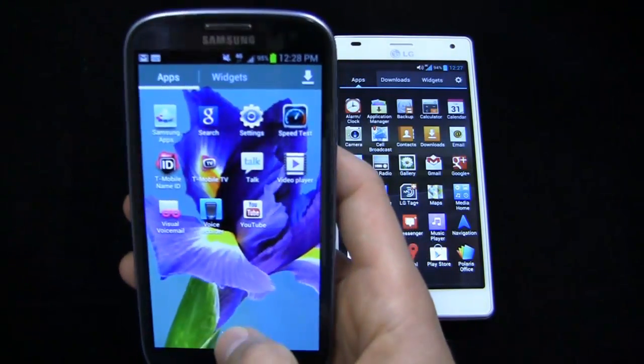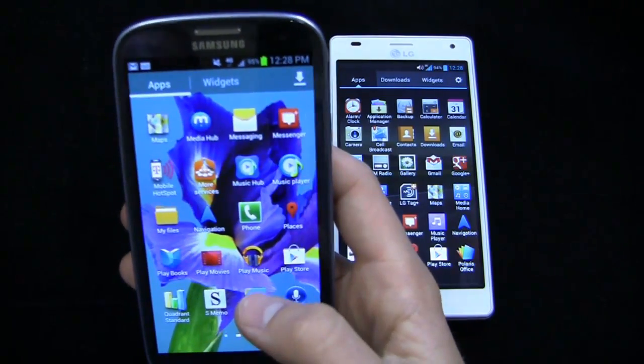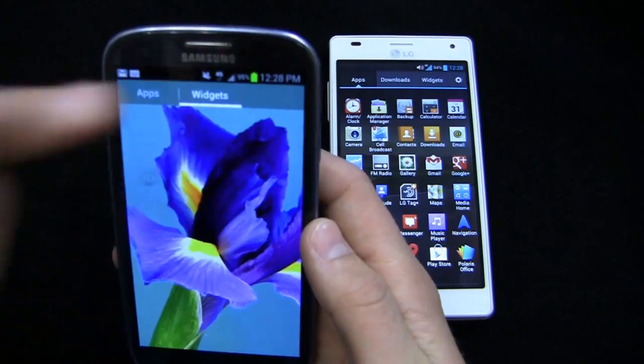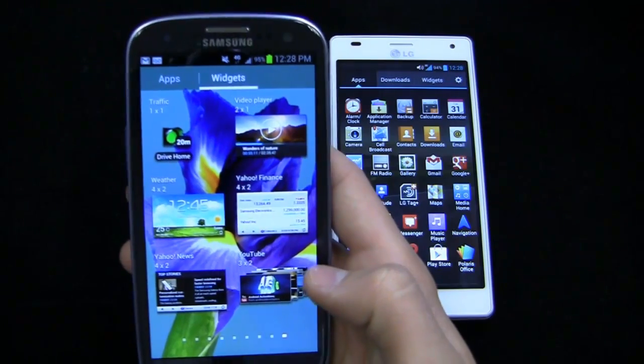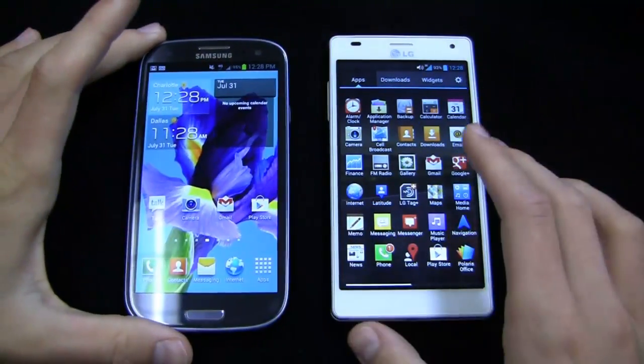You can see me scrolling between the menus here, the various app menus. It doesn't scroll over immediately into widgets. I hate how it does that because I like to just scroll between my applications. Over here, when I'm ready to go to widgets, I just click on widgets. Then I can scroll between my multiple pages of widgets and go through and see which one I want on my particular home screen. 7 home screens on this device, 7 home screens over here as well.